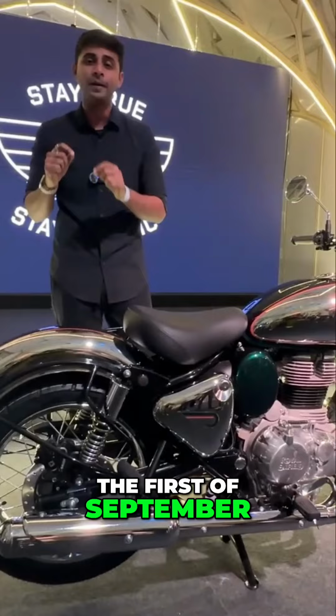Today I have with me the updated 2024 Classic 350. Mechanically, there are no changes to this motorcycle, so it continues with the same J-series engine, same power and torque output. In fact, the hardware components also continue to remain the same. So same suspension, same brakes, so on and so forth. What's changed here is only aesthetic.